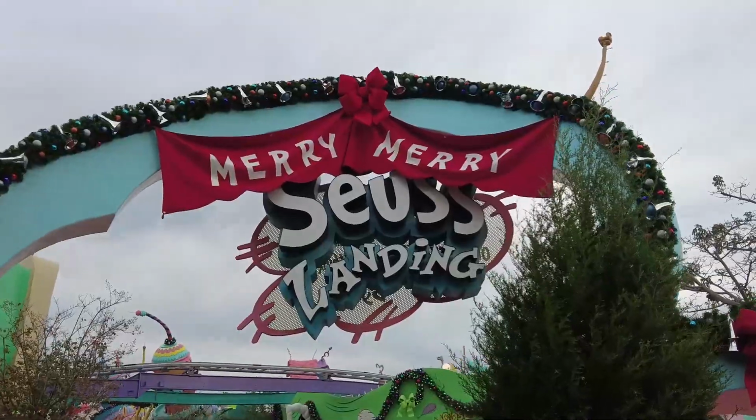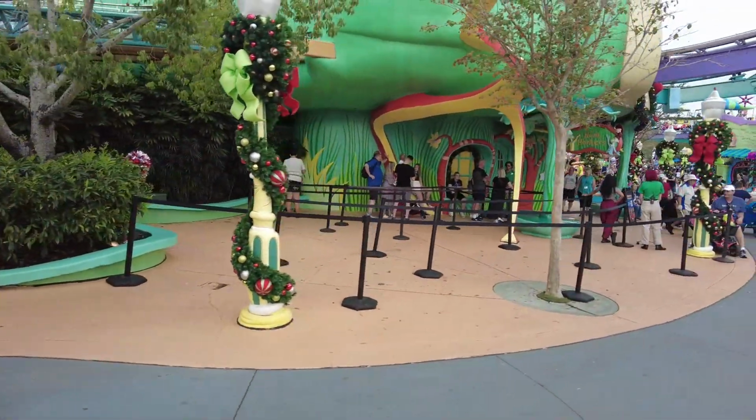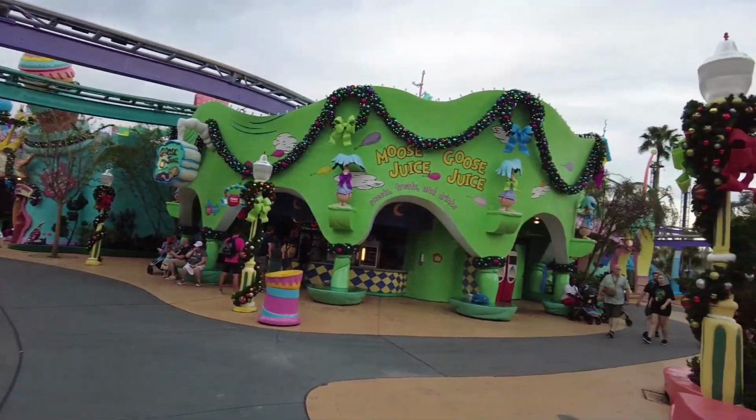Merry, merry Seuss Landing. Now, when I say Christmas was everywhere here, I wasn't joking. This is the one section of the park that really goes heavy on the Christmas. I mean, arguably, they have one of the most recognizable Christmas characters ever created, so they really do ham that up. There are meet and greets for the Grinch. I don't know if there are even any virtual queue spots left. I think it's just virtual queue.